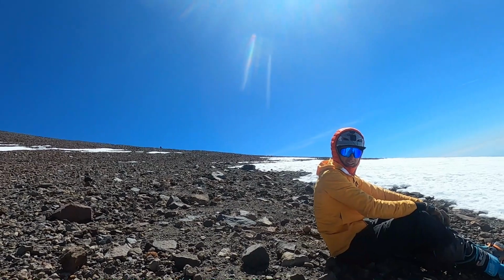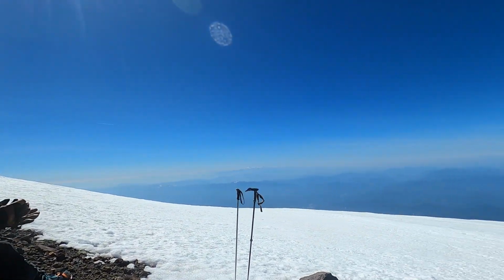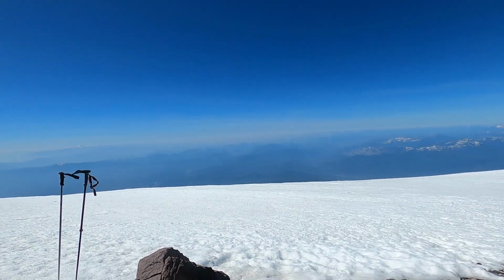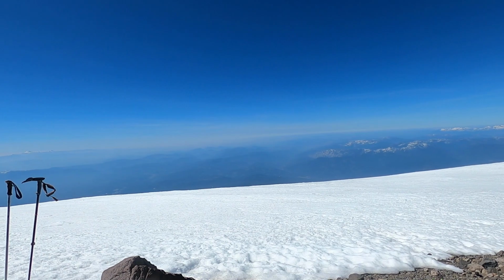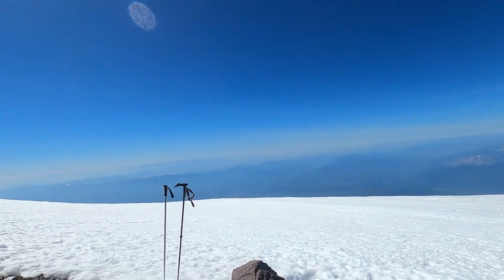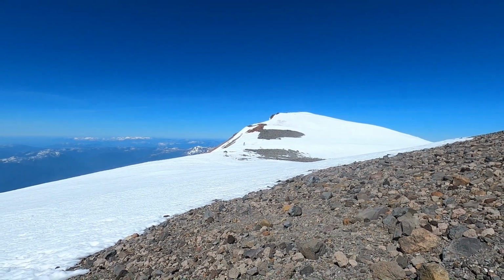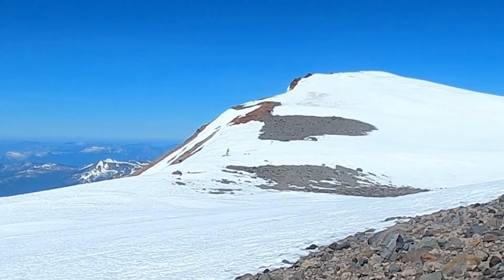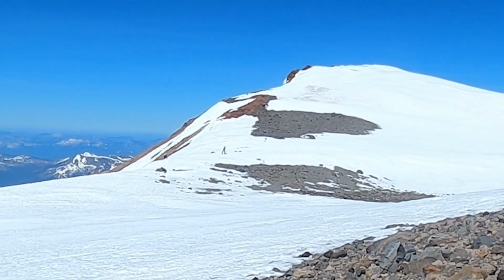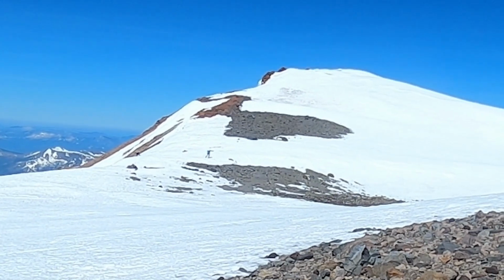Break in a spot with a lot less wind. Still windy, but compared to what we just did. Oh, sweet. Cool areas down there. Probably can't tell in the camera, but there's people over there crawling onto the ridge because the wind is so much over there. And they're crawling onto the ridge.